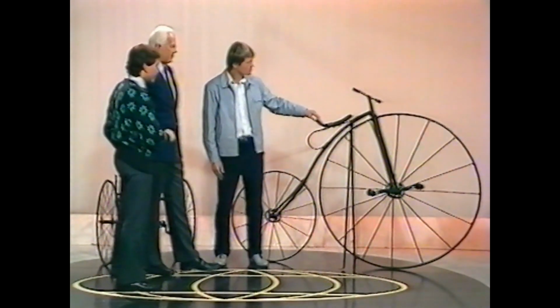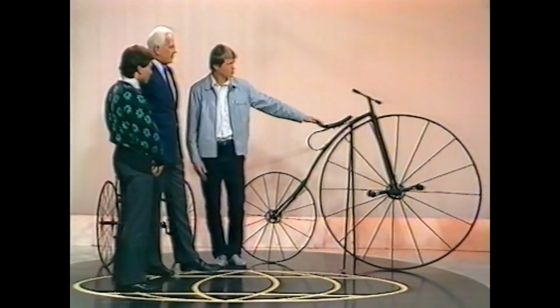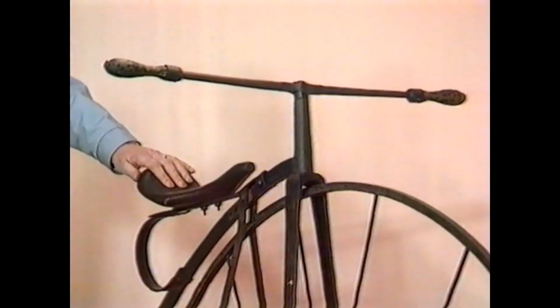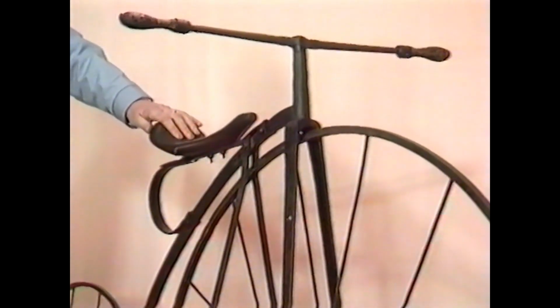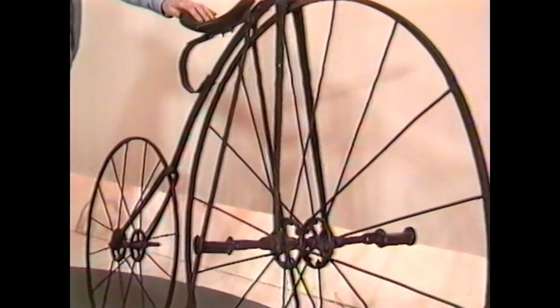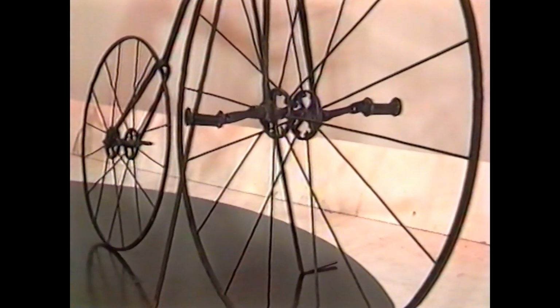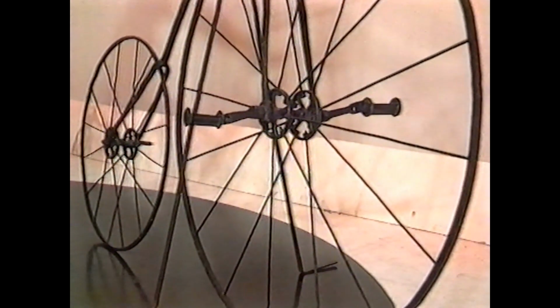Well, most of the bikes in those days did have brakes. This particular one doesn't. We don't know why. Maybe it had a brake on and it was taken off, but yes, most bikes would have had brakes in those days. So there's a real art. If people think it's hard to learn to ride a bicycle now, it would have been a bit harder then. What year was this one again? This was 1872.